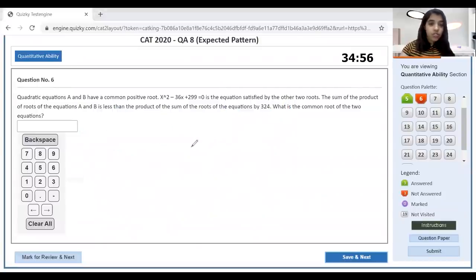Common positive root. This is something that we can do, so let's just go on with it. x square minus 36x plus 299. Is the equation satisfied by the other two roots? So A and B have a common positive root, and this equation here gives us the other two roots of these equations. So let's just find out the roots of this equation.